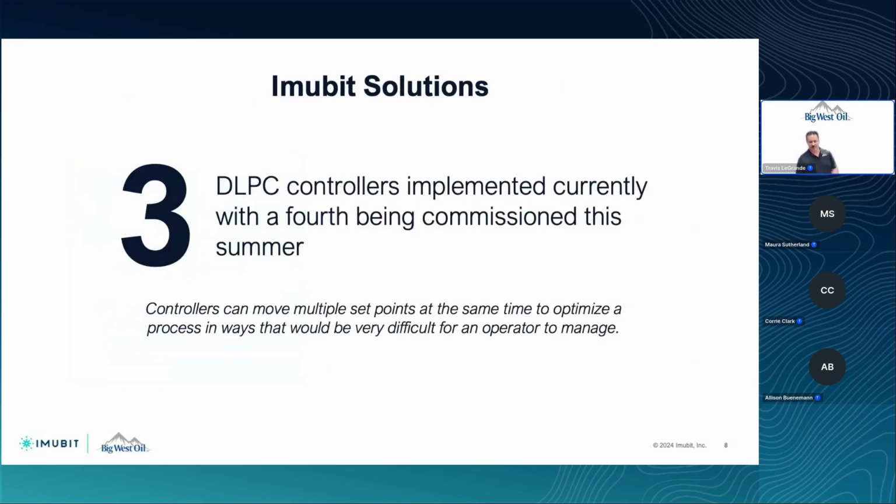A DLPC is a deep learning predictive controller. We've put 3 in, and we're working on a 4th one that's going to be commissioned soon this summer. These controllers work by looking at many different data points in a unit and taking a snapshot of all those data points and the ranges they've been in over a period of months, if not years. It can look at all those data points simultaneously and adjust multiple set points in your control scheme at once. It's a difficult thing for a person to do, but these controllers do that pretty well.